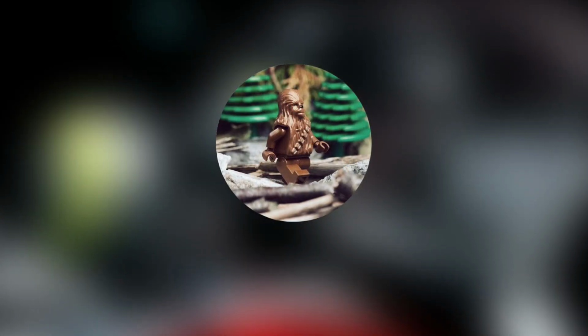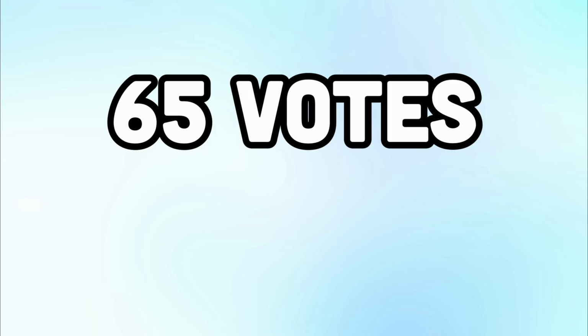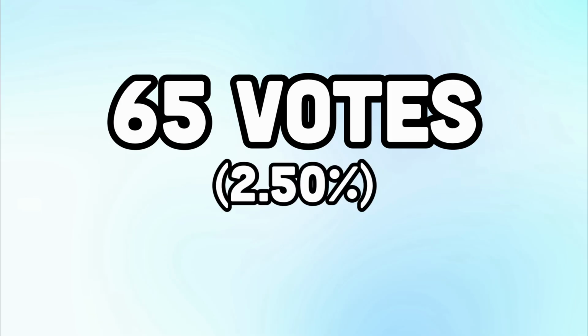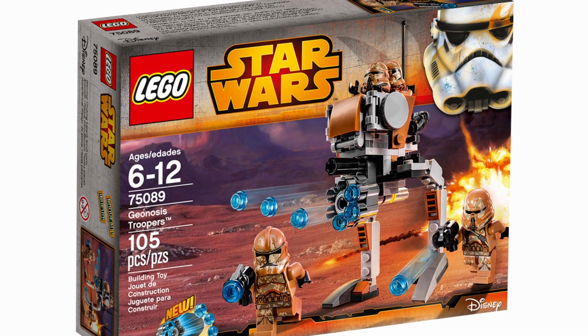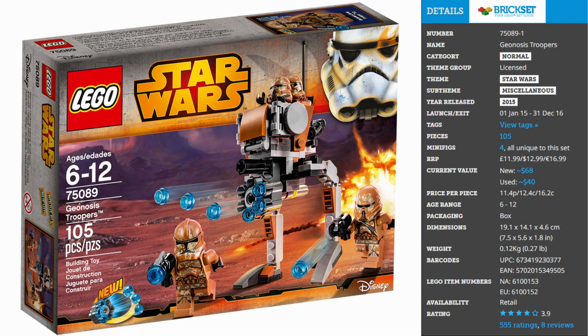Now finally making our way into the official top 10, at the number 10 spot with a total of 65 votes, making up 2.5% of the overall poll, is 75089 Geonosis Troopers from 2015. And honestly, I'm a bit surprised to see that this set made it to the top 10, but I'm all for it. I honestly think this set is pretty underrated.